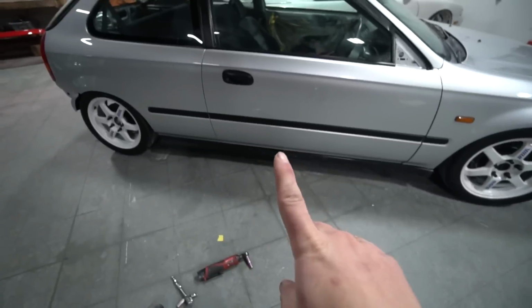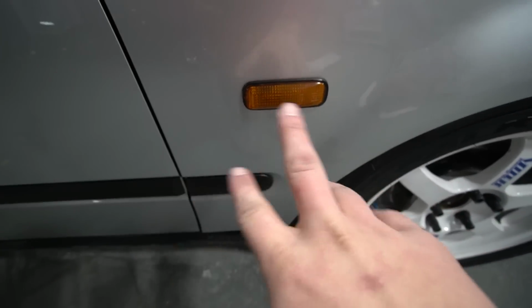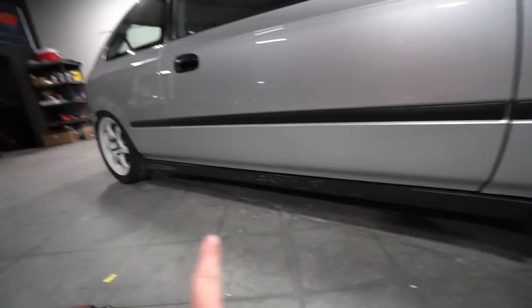All right, guys. Well, I'm going to wrap it up for today because I did what I kind of wanted to do and had to do. So the trim is on, so do not leave in the comments if I should color match it anymore because it stays black. The corner lights, the amber's got to go. And I think I'm going to paint the bottom of the skirts the same color as the car.